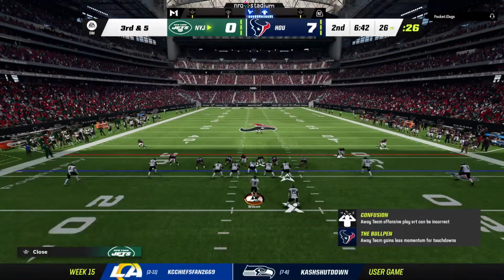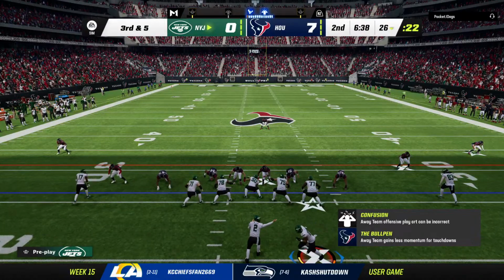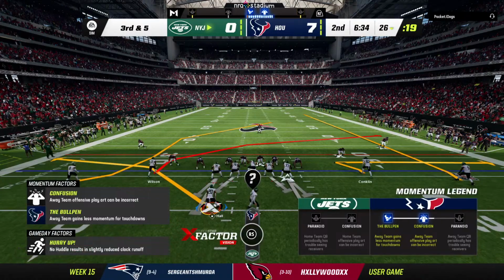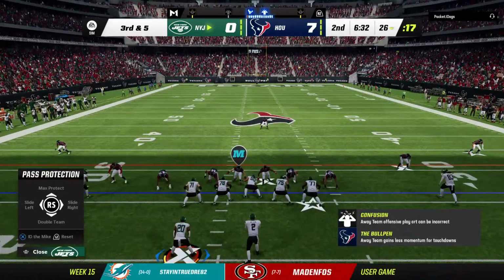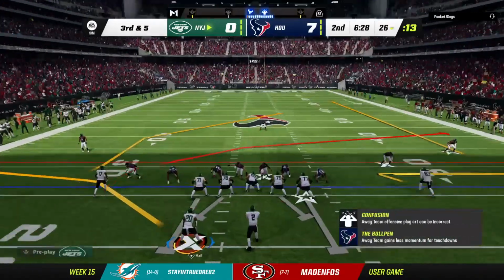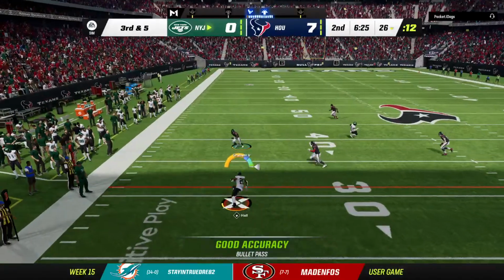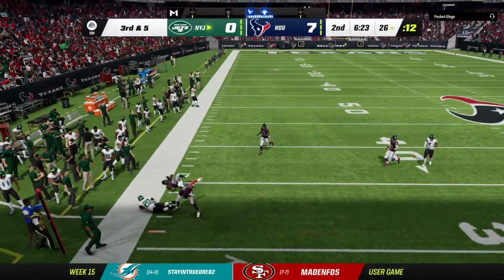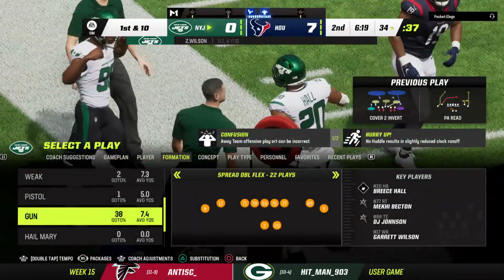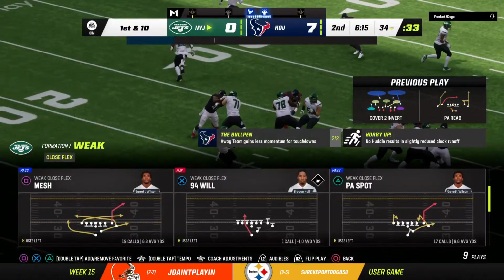The Texans here on third down putting an extra defender in the secondary. Here's Wilson. This pass out wide to Hall. And he'll be taken down, but he does have first down yardage. The drive stays alive, a third down gain of 8.